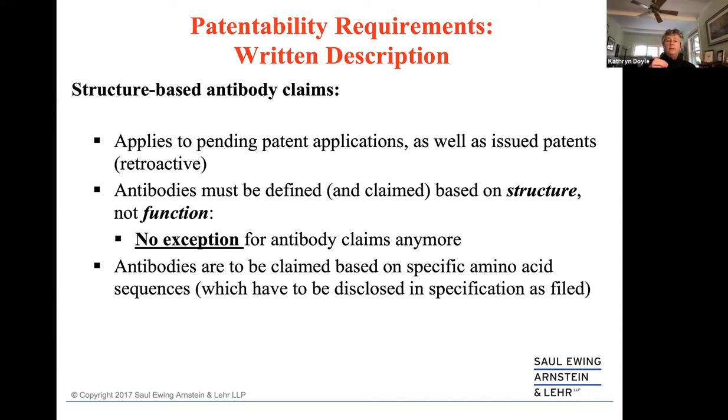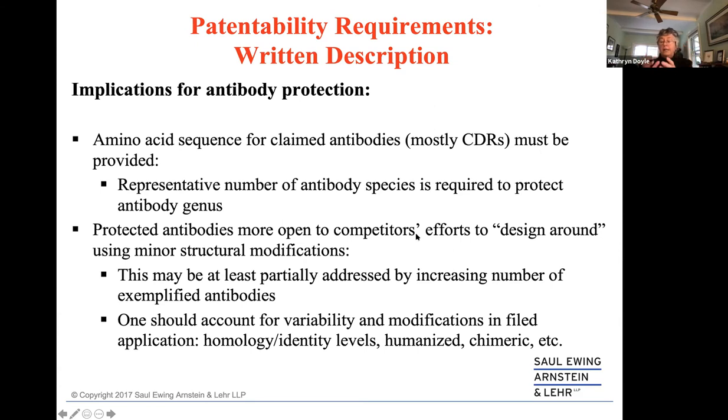So the law today is that antibodies have to be defined and claimed based upon their structure, not their function. There's no exceptions. And the antibodies are to be claimed based on specific amino acid sequences. All right, where does that leave us? Well, if you're going to claim antibodies, which are used as therapeutics, you really should have sequences of the antibodies, and you really should disclose at least the sequences of the CDRs, and you should try to disclose more than one sequence.